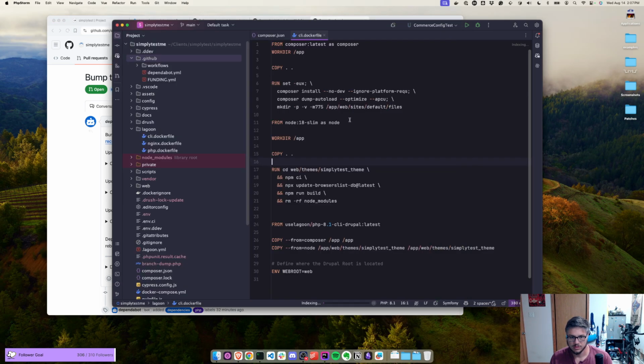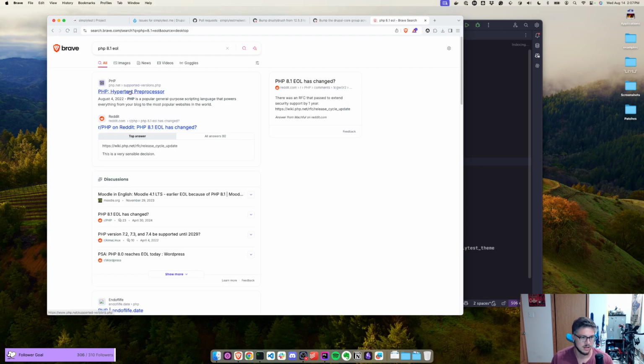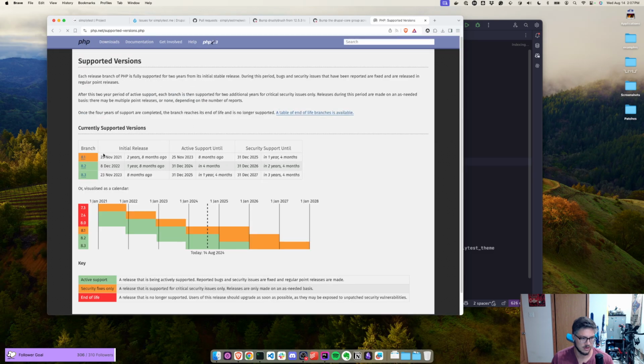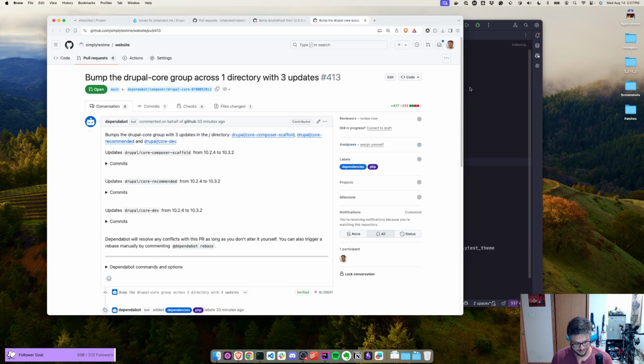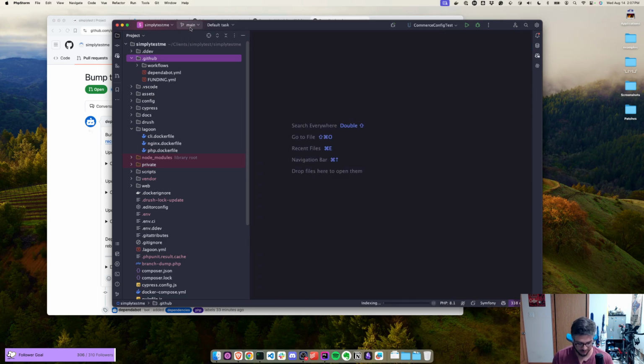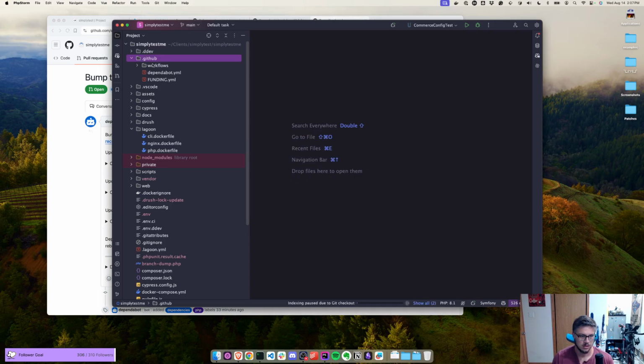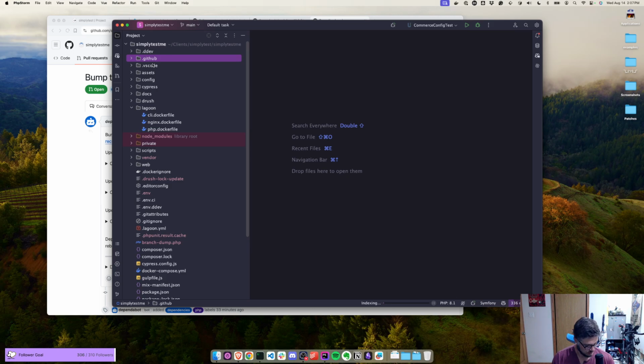Anyways, let's just see PHP 8.1 end of life. I don't even remember when that happened. If it did, I think it was extended. Okay, yeah, so it has additional support. Let's just bump to PHP 8.2 anyways. I'm gonna make that be my first task. So let's just do PHP 8.2 for the branch name and start going through.